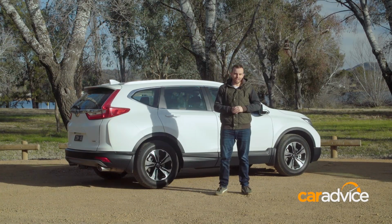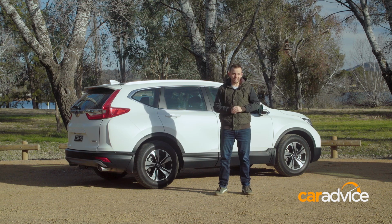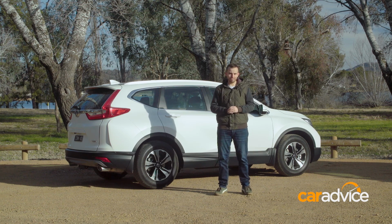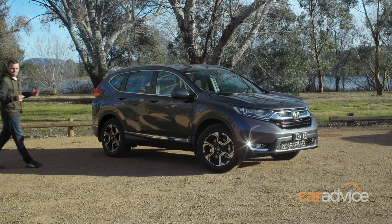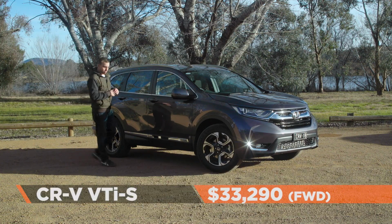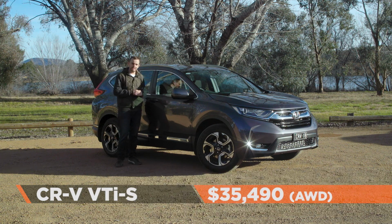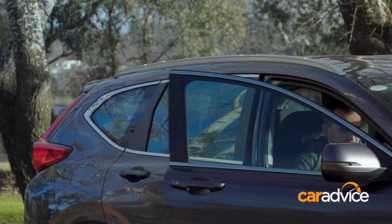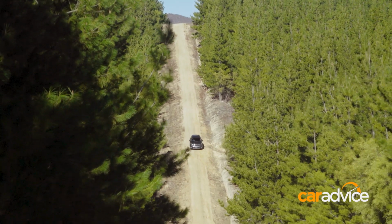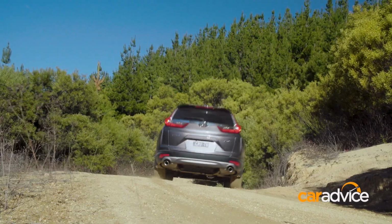But if you're looking to go a little bit further afield, you might not be willing to cop the shortfall in SUV-ness of the base model front-wheel drive car, and we get that. That's where the next model comes in. It's the VTI-S, which has front-wheel drive for $33,290 or all-wheel drive like we have here for $35,490. And it's the all-wheel drive version we've got here, so we can see what advantage that on-demand system offers you.